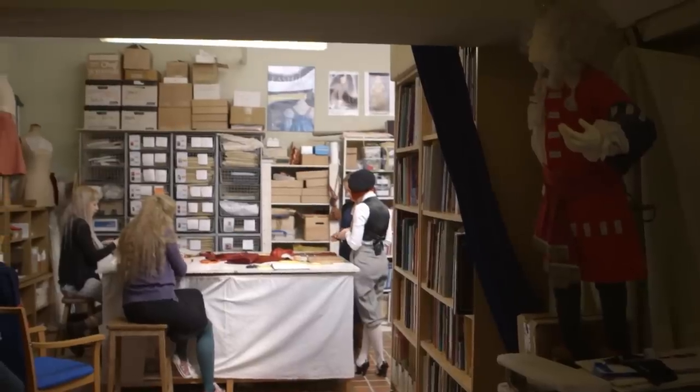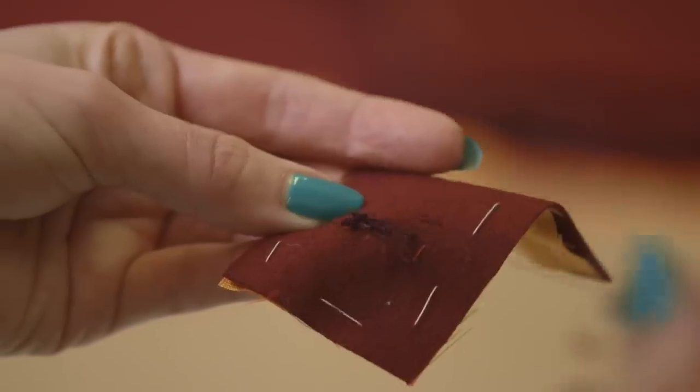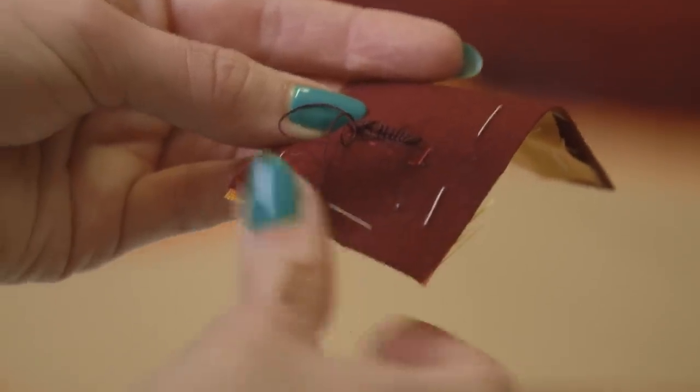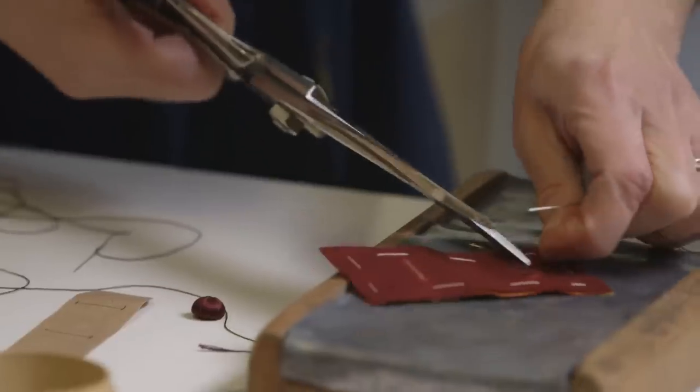So I think I'm really coming up to the end of this buttonhole. I've just been finishing the little bar across the end. Edge, okay. If you lay it down on the surface, then we can snip it off.